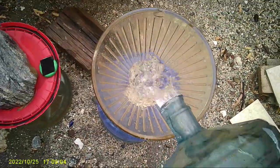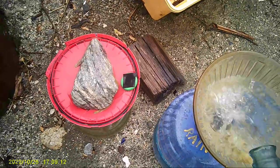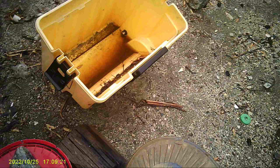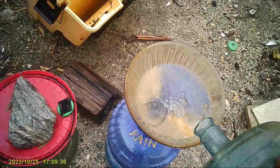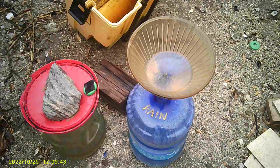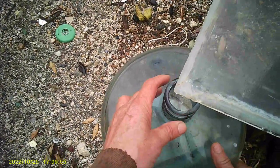Well, this filled up in no time. Rain. It's amazing how much rainwater you get out of this. Look at it go. It's a glass funnel. I don't know where I picked that up, but it's worth a lot of money, I think. 100% clean rainwater. We can overflow. And there we go.